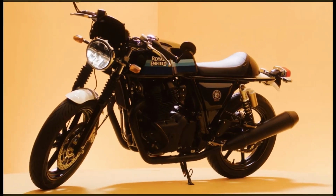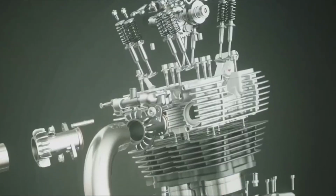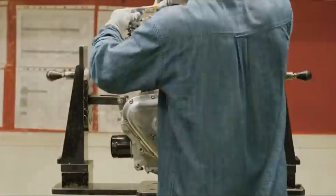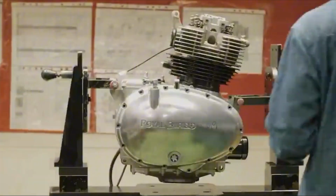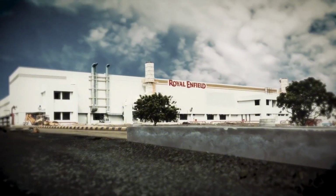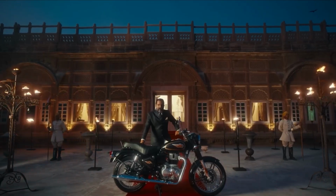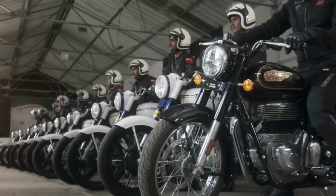While a 648cc engine may seem small for a brand like Harley-Davidson or Indian, it's actually Royal Enfield's larger classically styled bike. Headquartered in Chennai, on the Bay of Bengal in eastern India, the brand is best known for the iconic Bullet, a single-cylinder bike available with 350 or 500 cc's.